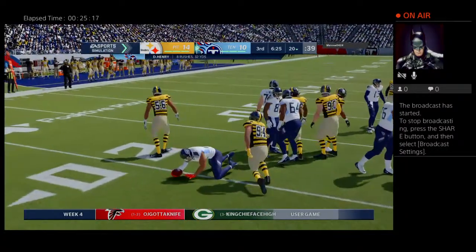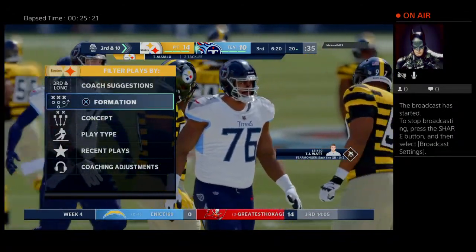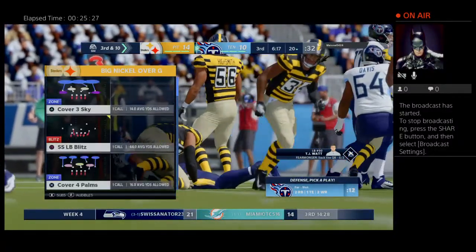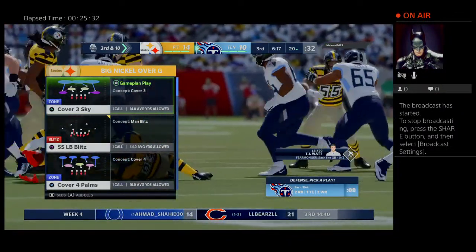And he got blown up on that play. Back at the 20. He lost 2 there, and it's 3rd down. I know they'd love to take some heat off of that young quarterback, but so far, not much in the running game, and this won't help things either. A loss on that play.